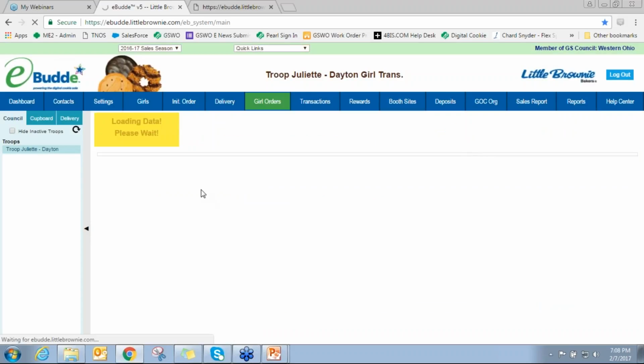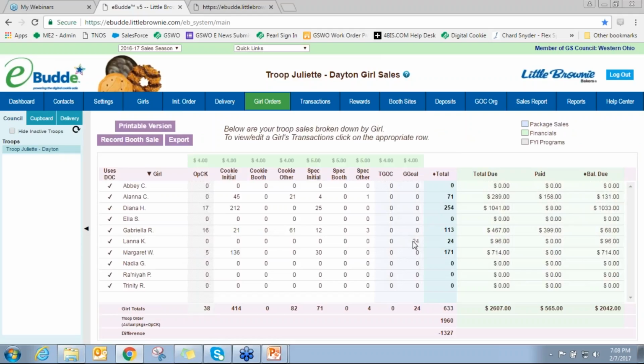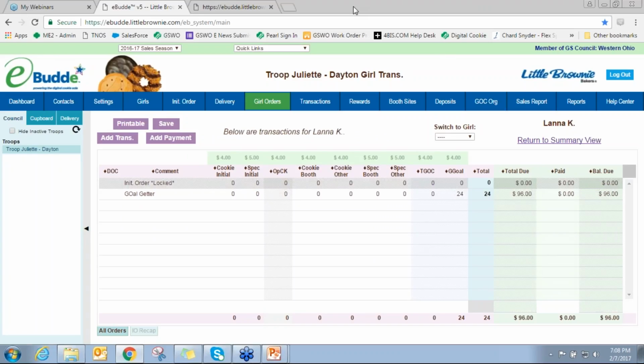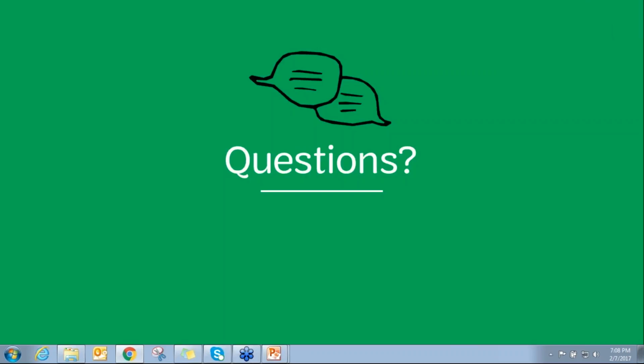Return to summary view, and you can see everybody in your troop again. And then we have one girl right there for 24 packages. So even if she does not qualify for an entry with the 24 packages, go ahead and put that in eBuddy. We do like to collect that data just to see how things are going for the girls and the troops.